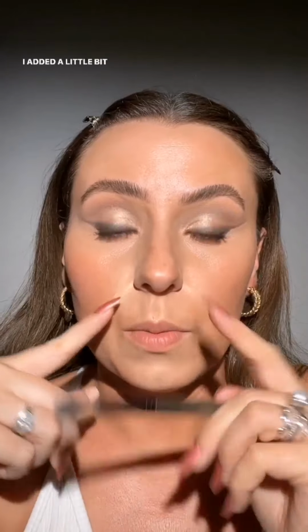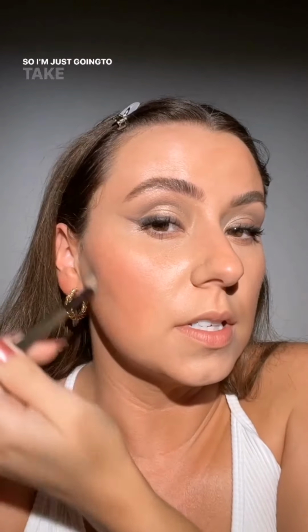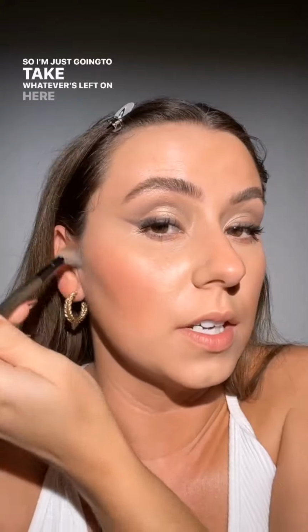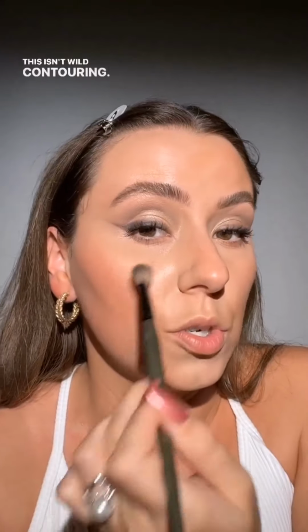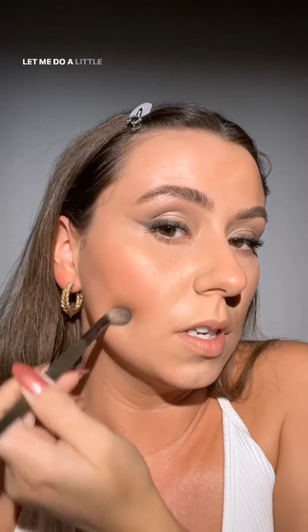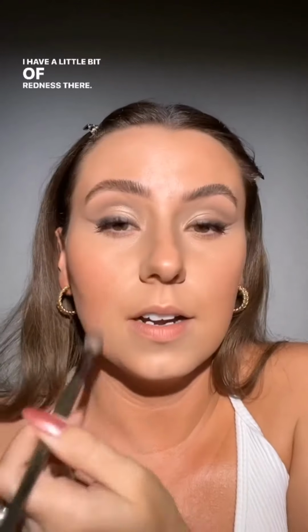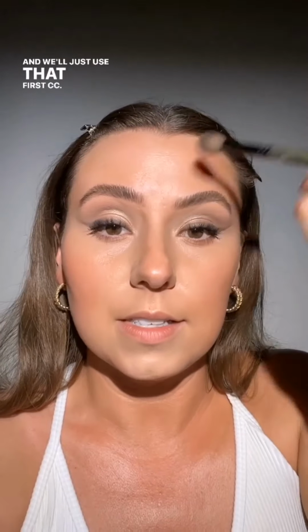I added a little bit more concealer through here, and I'm using that bronzy base that we laid down first to my advantage. So I'm just gonna take whatever's left on here and just kind of go right through here. It's not light. This isn't wild contouring. It's not a super light shade, as you can see. Just kind of evening that out. Let me do a little bit more here. I have a little bit of redness there, and we'll just use that first CC.